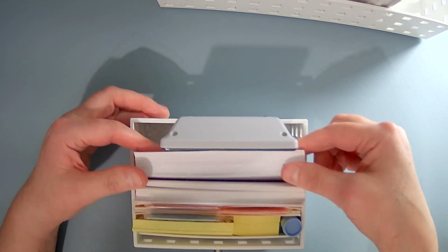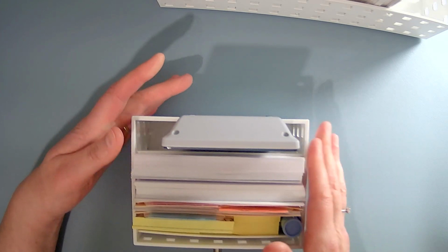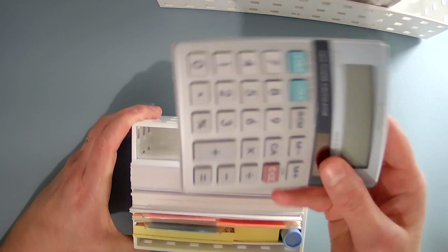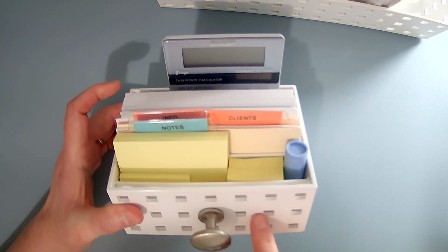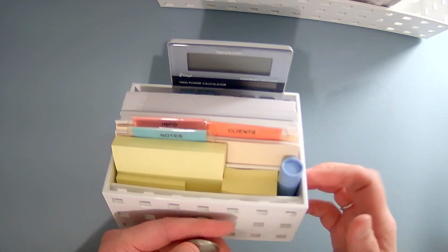And then I also keep just cheap blank index cards here that I actually buy at Target for scratch paper or scratch notes. And then I keep a calculator nearby. But these Like It bricks are awesome. So this is like my working box, I would call it. And I keep one of those at each of my desks.